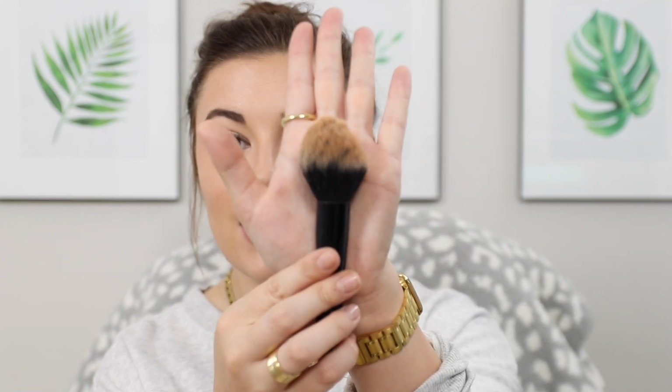This one is the pointed powder brush, and I use this one for bronzer again, but it would also be amazing for under eye setting or whole face setting. So I need to get a couple of these as well because they're so versatile and they're so soft. They blend everything beautifully, and they're only like $6 a piece. They're so, so cheap.